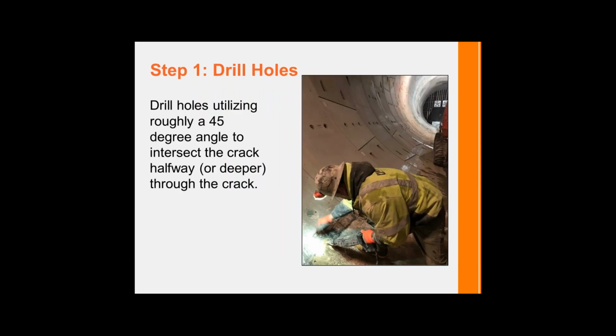Step one is drilling your holes. Your spacing is typically anywhere from about 10 inches, up to a foot or two, depending on the application and the dynamics of the crack. When you're drilling the holes, you want to come off about half the width of the structure. So if the wall is 8 inches thick, you come off 4 inches and drill in at 45 degrees. The reason being, you want to intersect the crack halfway in between.